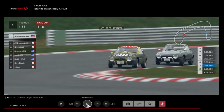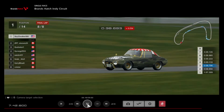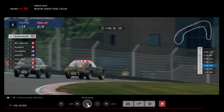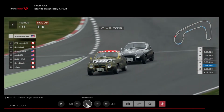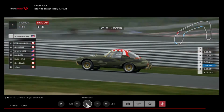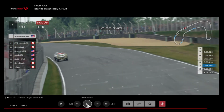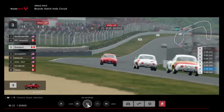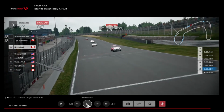Here we go. Stewie looking to make a last-second bid to get around Skywalker. Break his hold of first place here. I don't think he's going to be able to do it. It's going to be really, really close here around the last corner. A little bit of a slipstream. He could pull up alongside. Not enough. Very, very close. Great job, guys. Luke's going to get 3rd.